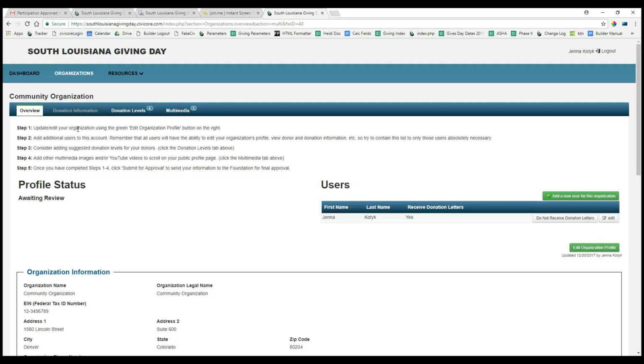A couple of key dates that I'd like to make note of before we conclude this training. One is that registration will open for all organizations on Tuesday, January 16th, 2018. You'll be able to submit your registration form anytime between January 16th and when registrations will close, which is on Thursday, March 1st. So you'll have between January 16th and March 1st to submit that registration form to indicate that you're interested in participating, and then you'll be able to log in and finish filling out your profile.